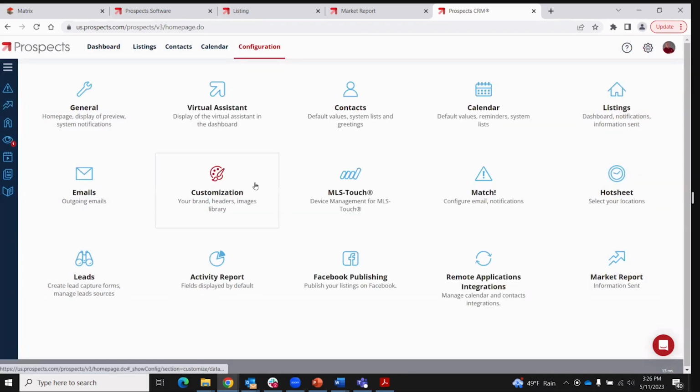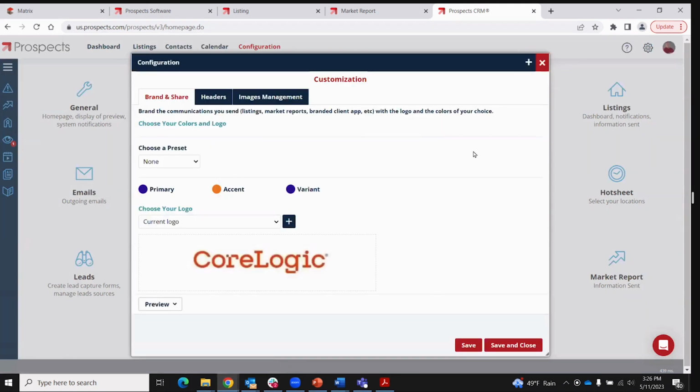But as I mentioned, I wanted to show you a little bit about customization. So this is the brand and share option within Prospect CRM. The great thing about brand and share is it's just like it is in MLS Touch. In fact, if we've got some MLS Touch users out there who've already set up brand and share through MLS Touch, congratulations, you're already done. You don't need to set up any brand and share because just as the clients and the contacts sync back and forth between Matrix and the One Home Client Portal, and also MLS Touch and Prospect CRM, so does the branding as well.